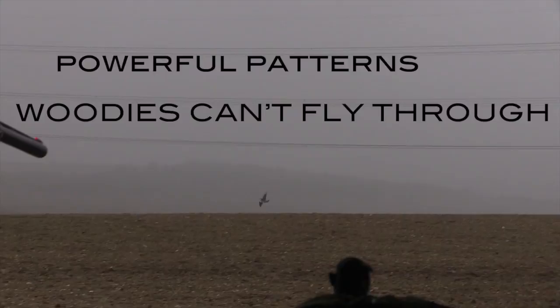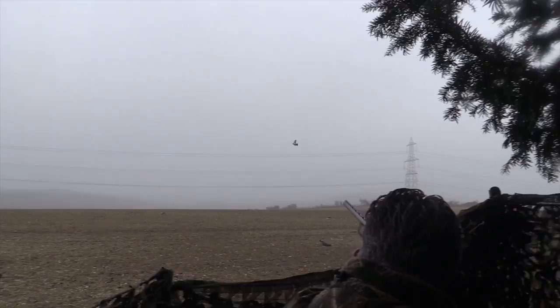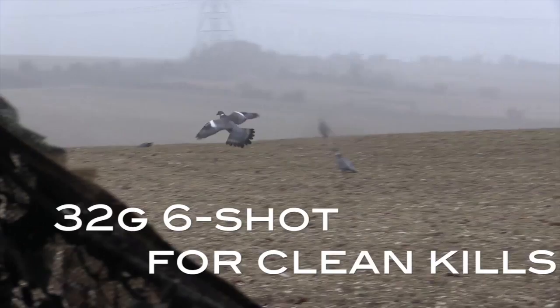Good hide, they're not seeing us in here. We've had a few pigeons come in, we've probably shot about 10 or a dozen. Just need the traffic to keep going and then hopefully we can fill the day up. First pigeon that comes in out of the group, shooting it, single shot, killing it, it seems to be working.